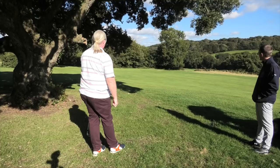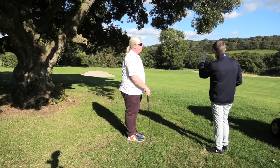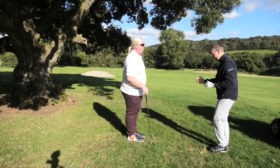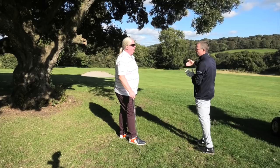Yeah, it wasn't a bad result. It's a bit too hard again for me. Yes, and it does say on our list of things to do, left hand side, it says distance control again, but on the shorter shots. Yeah. And it's all well and good everyone standing on the range, hitting shot after shot full swing. Most of your shots out on the golf course are going to be anything but full swing. Yeah, little halves, little quarters.